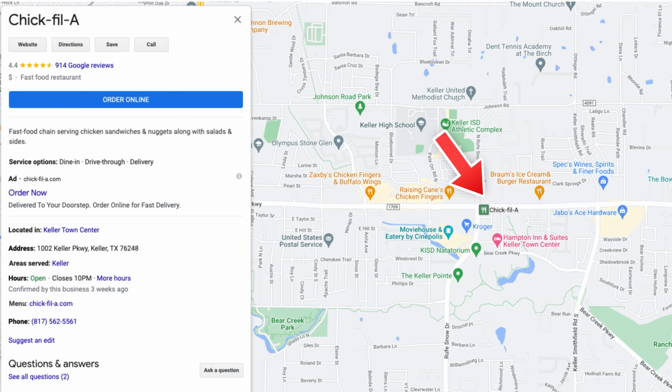And of course, this can only mean one thing. Does Keller have a Chick-fil-A? Well, the answer is absolutely yes. Keller does have a Chick-fil-A. It's off of Keller Parkway next to the Kroger. So there you go. No excuses now.